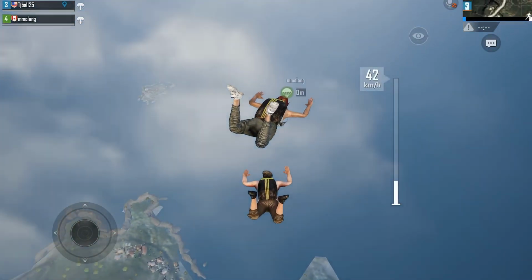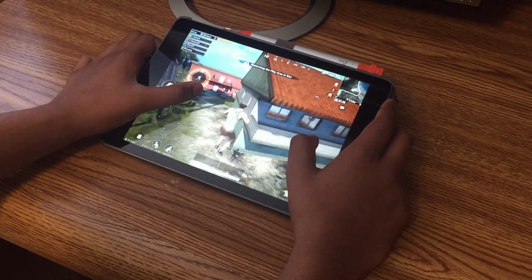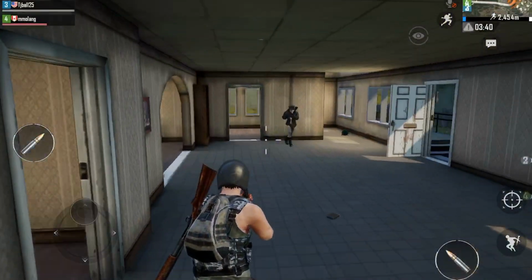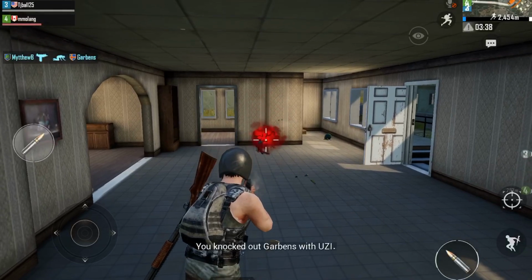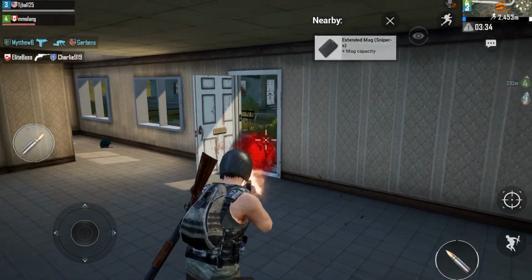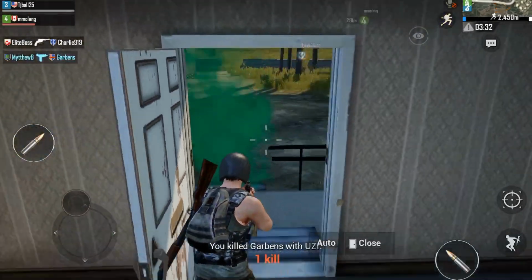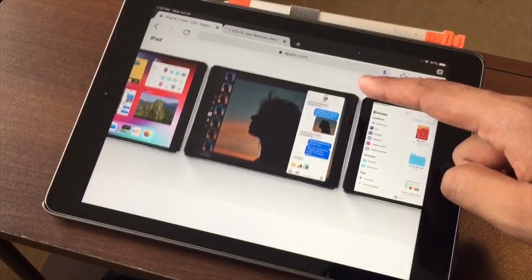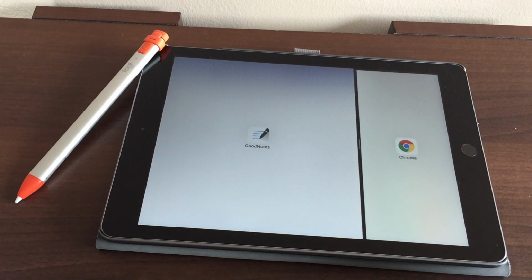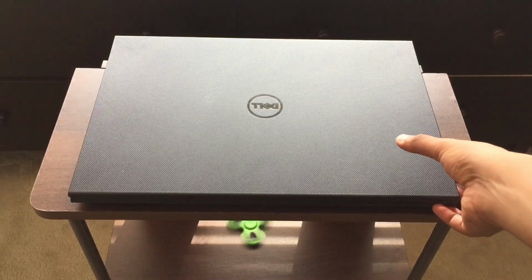I was able to put my settings all the way to the max on PUBG Mobile without any issues in terms of the device slowing down. It would, however, get pretty hot pretty fast, but that only happened on the highest settings, which I'm sure aren't necessary for a good gaming experience. It also has support for the latest iOS, so you can take advantage of all the multitasking features. And with iOS 13 and iPadOS coming in the fall, this will probably replace my laptop for school completely.